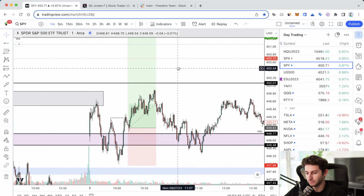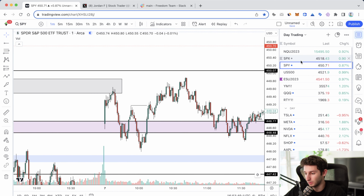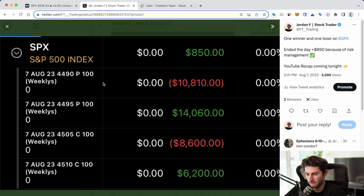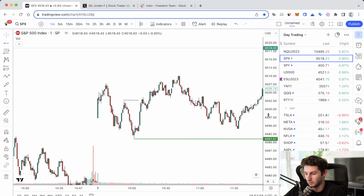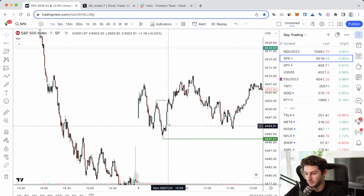Okay. So that was the trade plan to the long side. I ended up getting in credit spreads. Let's take a look at SPX, right? I shorted the 4495 puts and I bought the 4490s, basically right around where my stop loss was.